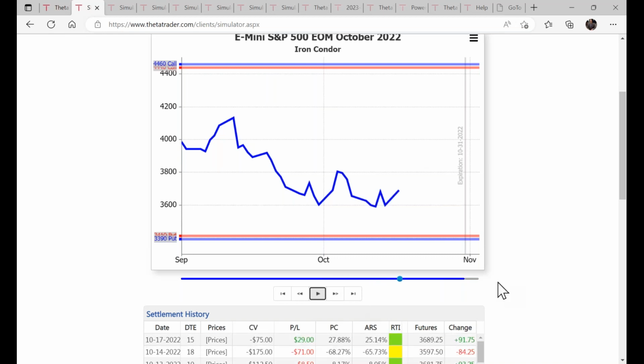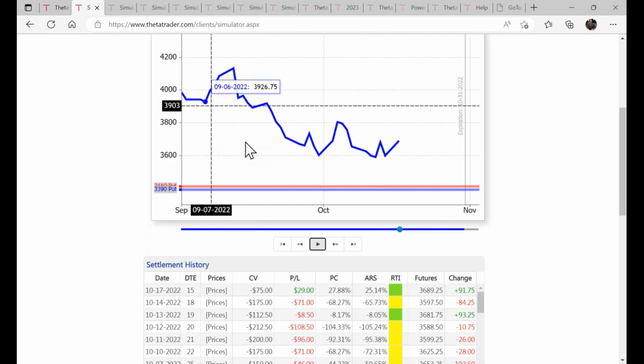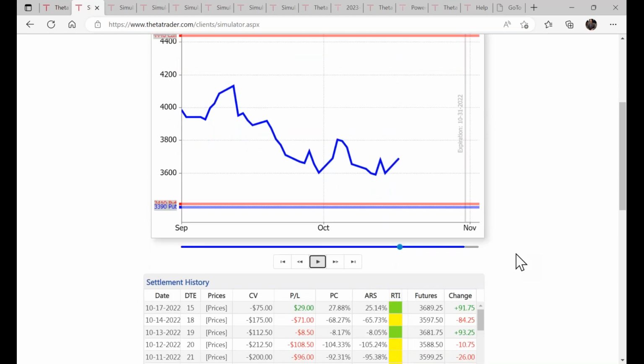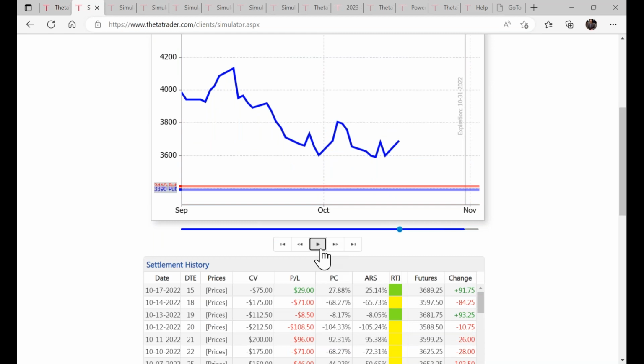Okay, and you can see just that choppiness here, but meanwhile the position here, the condor, is still green and it's slightly profitable. And then it turns blue, and what does that mean? Blue means take profits. So when you get a blue signal, the algorithm says that's when you need to close out the trade and take your profits and move on to something else.